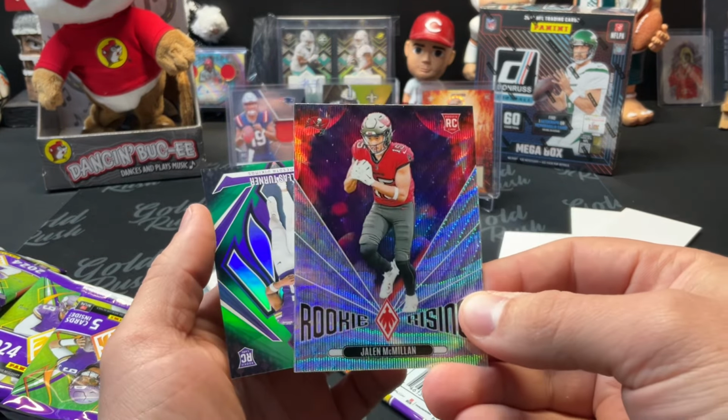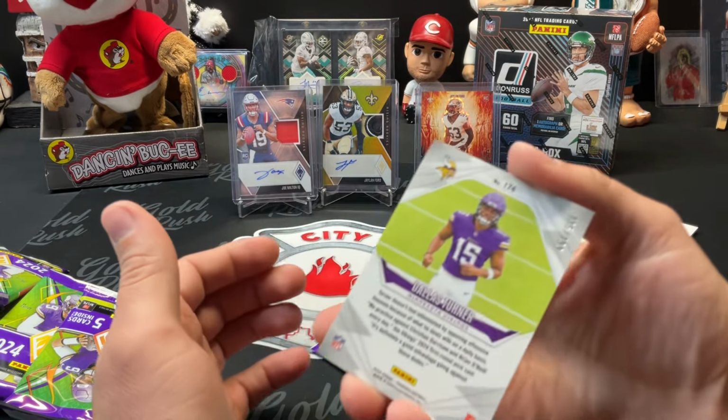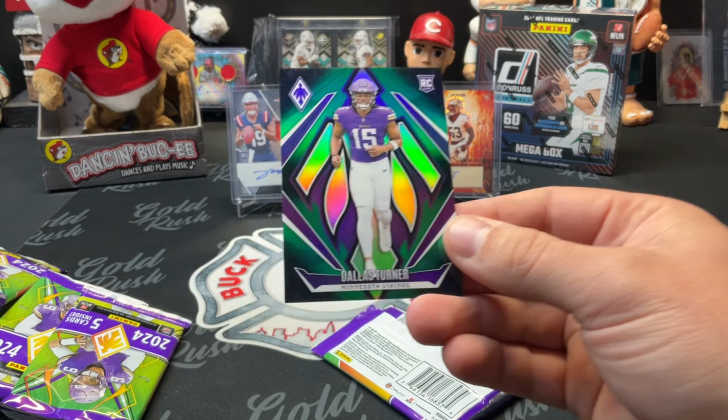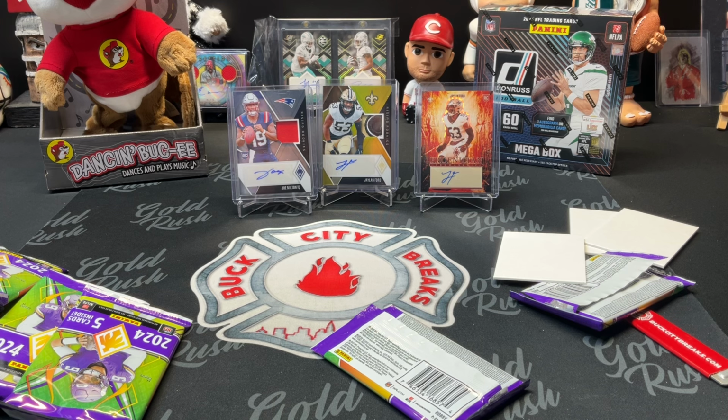And then, hey guys, don't sleep on Dallas Turner. Dallas Turner green fade out of 199. And that will go into the mix as well for the cards that you guys can win.